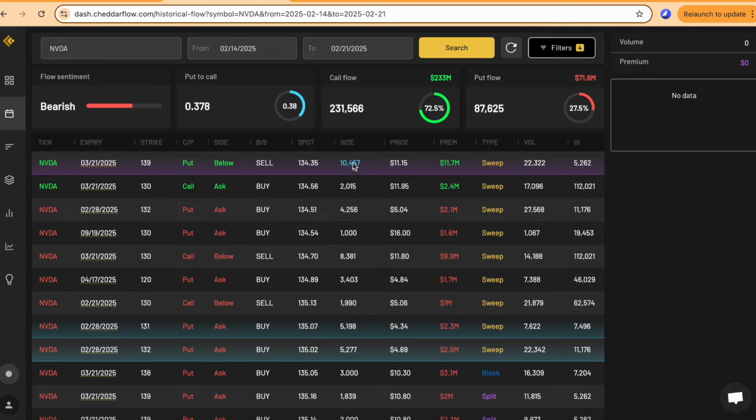And they were selling this to open because you can see the size of the order, the volume over here is over the existing open interest. So they sold this to open. This whale wants to collect the premium on these contracts. They have about 3 or 4 weeks until expiration over here.